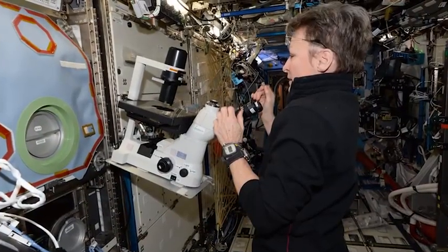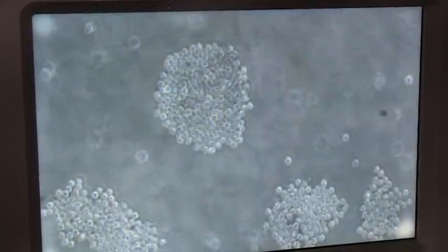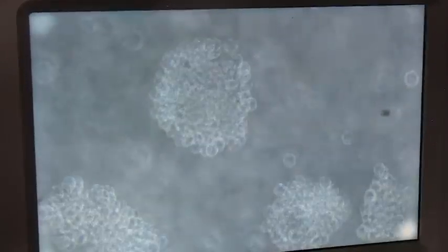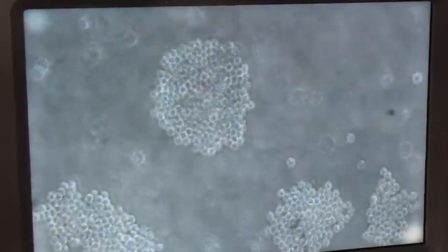The cells cultivated on station will be used in clinical trials to measure their effectiveness in treating disease, and could improve therapies for stroke patients or even provide insight on how to help prevent and treat a number of cancers.